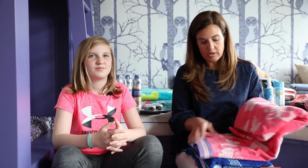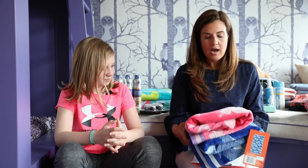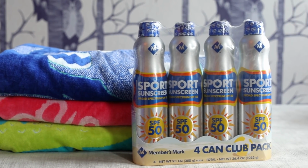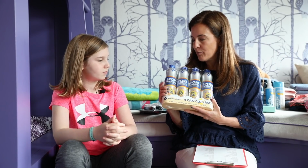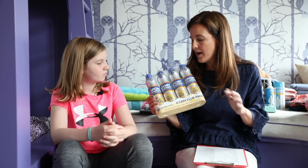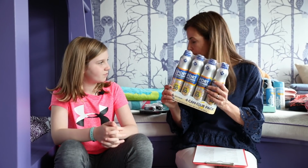So Sam's Club is a great place to stock up. The towels are not terribly expensive, but super colorful. We found some great ones, very absorbent and large. So these are fantastic for summer camp. And I also love the bulk size spray sunscreen. Sunscreen is really important to bring because sometimes your friends forget it too. So if you have a little extra, it's good to have on hand.